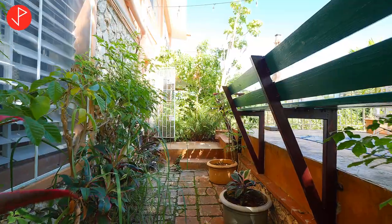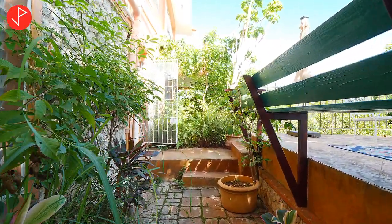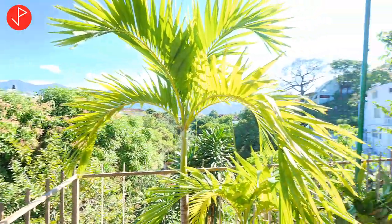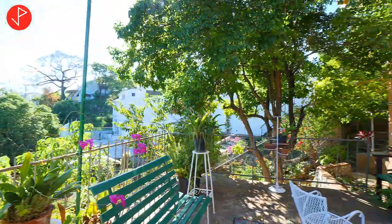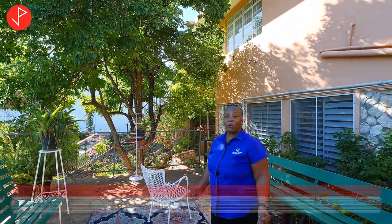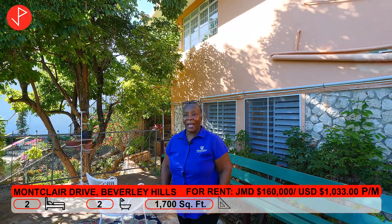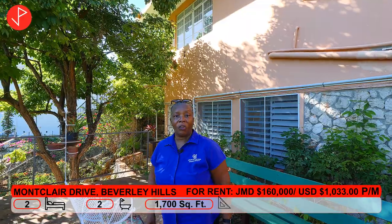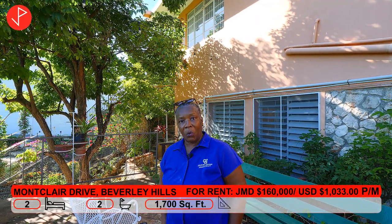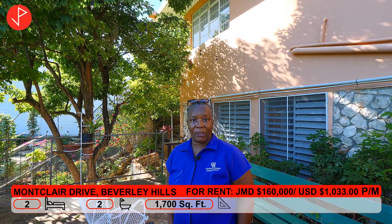So if it is that your preference is out of the gated community, your own living land space, your own area that you can invite your friends for coffee, this is it. So this is your two bedroom, two bathroom apartment, located in Beverley Hills, and the rental price is 160,000 Jamaican dollars a month. That includes your water, but you will pay your utilities and your electricity.